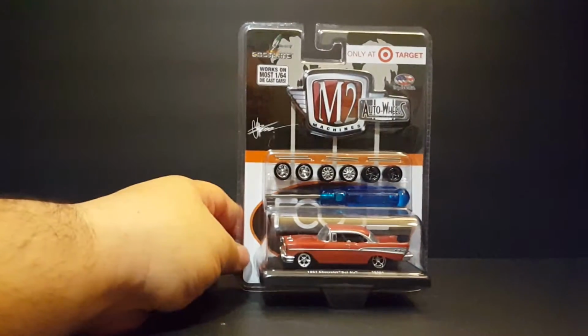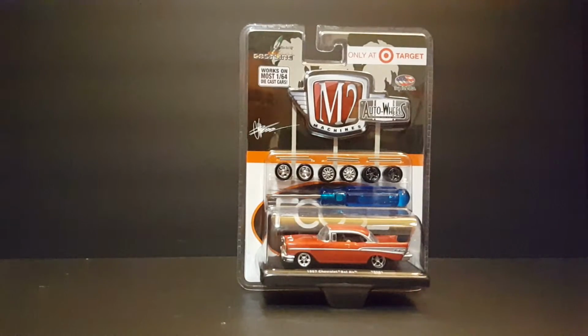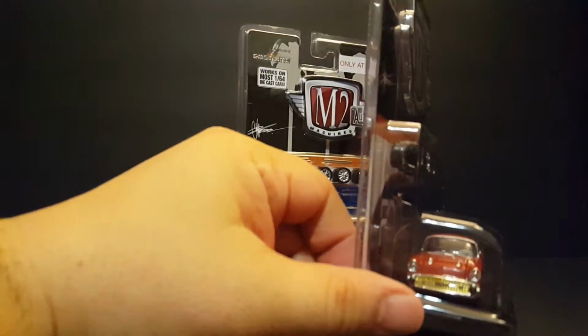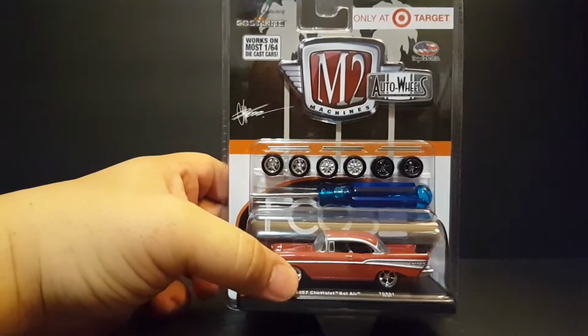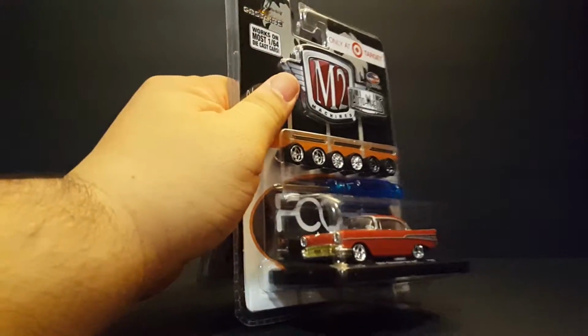Picked up a 1957 Chevy Bel Air. I actually picked up 2 of them. These are only at Target, supposedly. They come with quite a few sets of rims, as you can see there, tires. So obviously I'm going to custom paint one eventually. That's why I picked up 2, because I love my 57 Chevys.